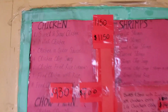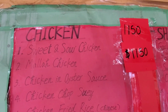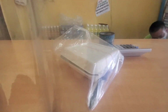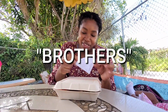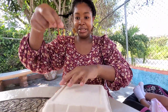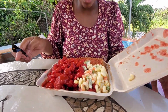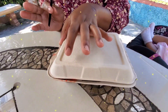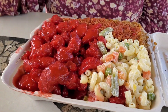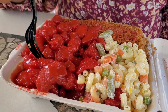Here is the menu. The menu is made out of cartridge paper, but I am not judging. As long as the food tastes good, me not complain. Let's try Brothers. And with Brothers, they come with this elastic over it, I guess. Now this looks good. Let's hope it tastes just as good.